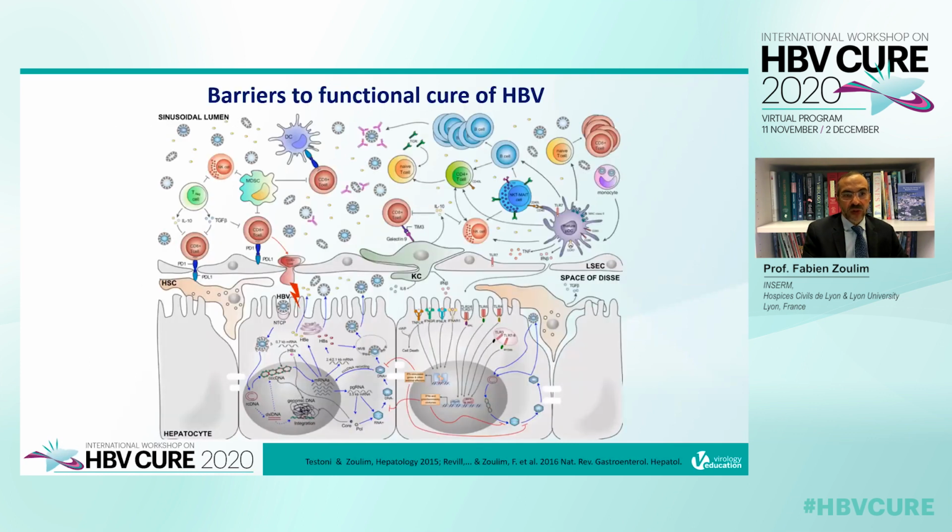As you all know, there are major barriers to functional cure of HBV infection, which mainly rely on the fact that the viral genome persists as a form of covalently closed circular DNA, or cccDNA, which has a long half-life in the nucleus of infected cells and is not affected by nucleoside analogues and interferon.